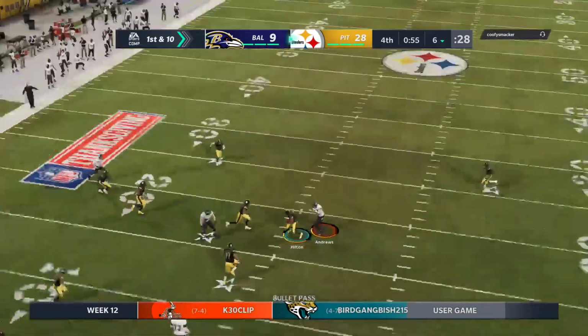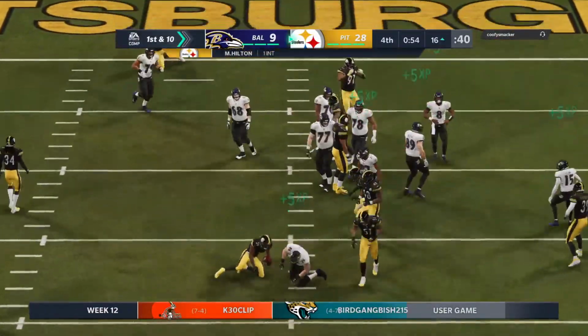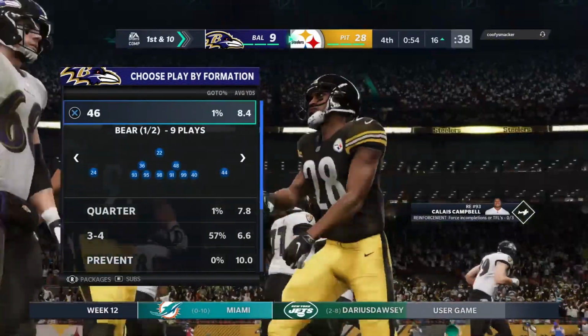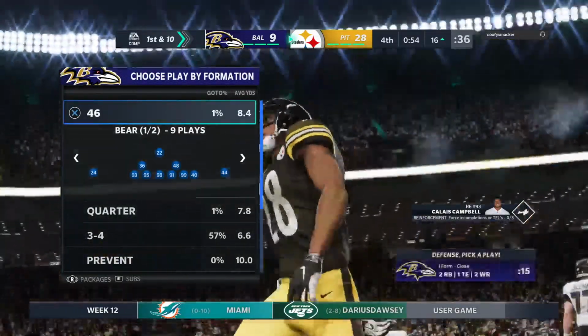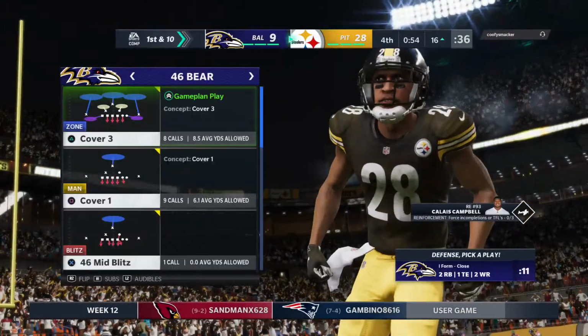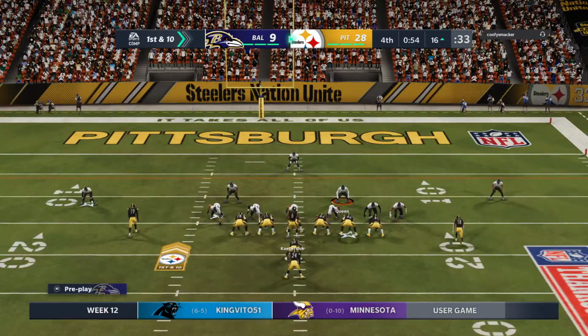Here's Jackson to throw. And for the fourth time tonight, it's an interception. Picked off by Mike Hilton. So they take over not only in enemy territory, but in the red zone at the 16-yard line. The Steelers take over 1st and 10. So the ball down to the 16 here for 1st and 10.